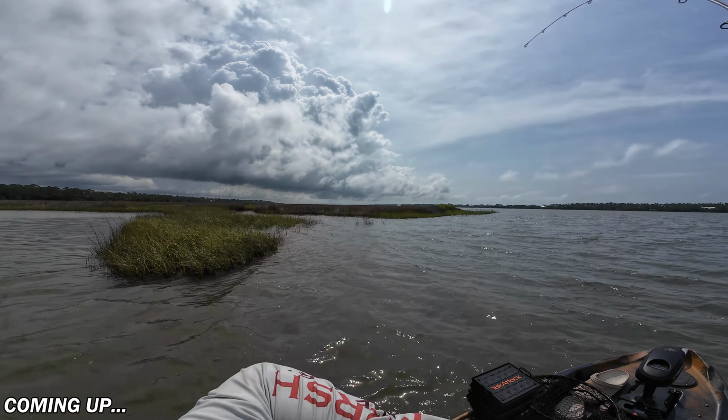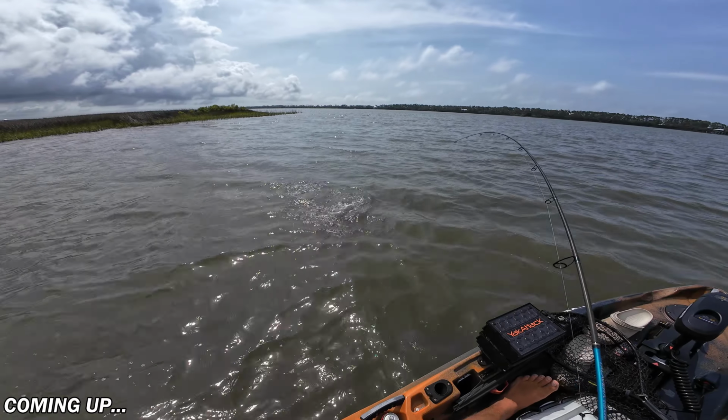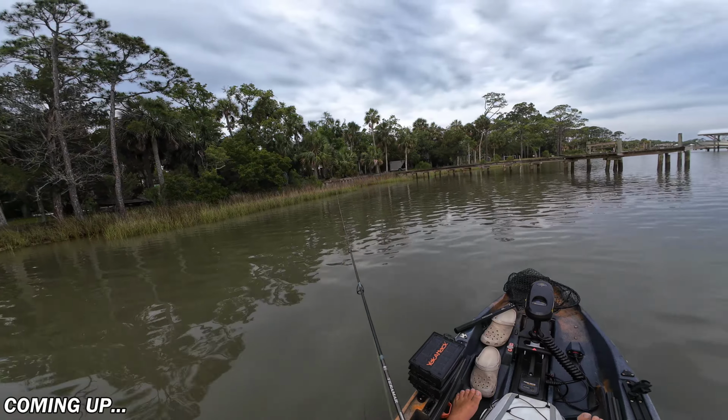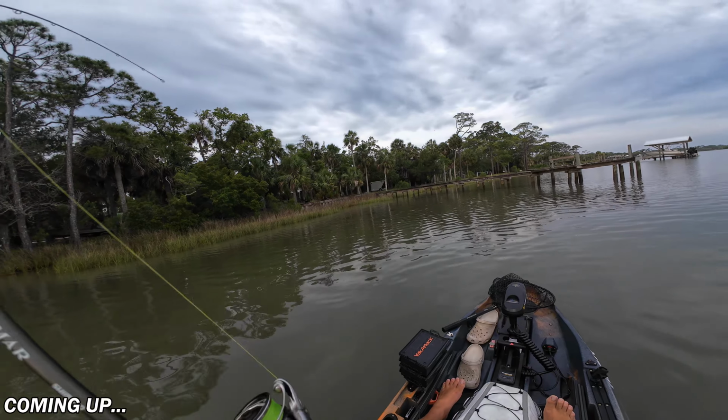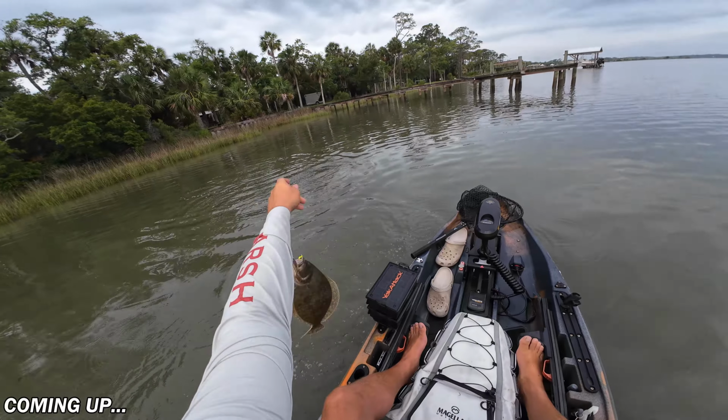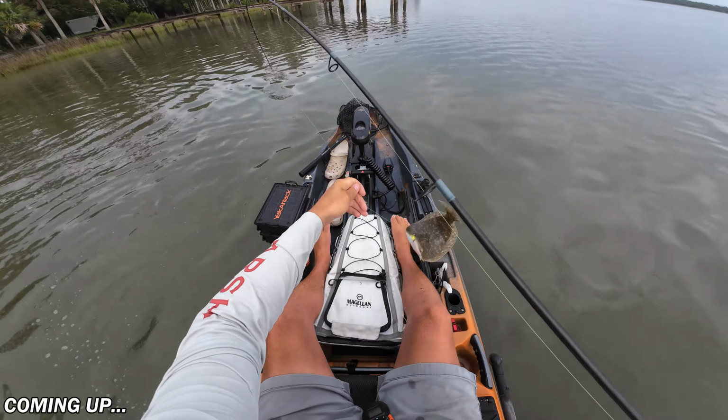There we go. Oh yeah, it's a nice redfish. There we go. All right, what do we got here? First flounder of the day, and I think that's going to be a keeper.